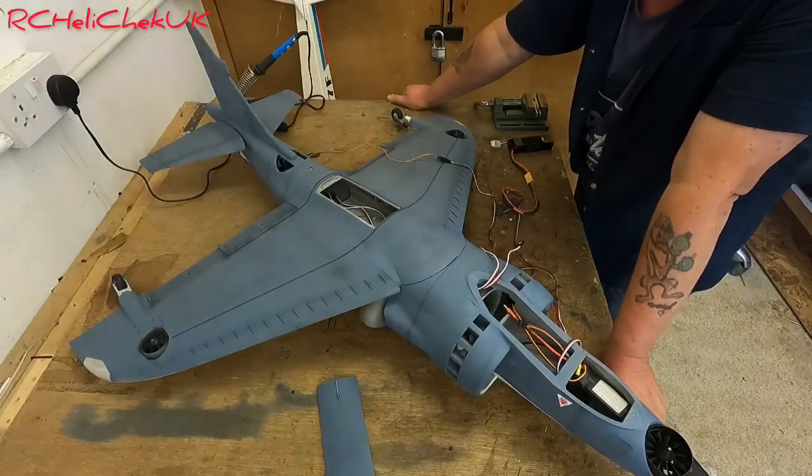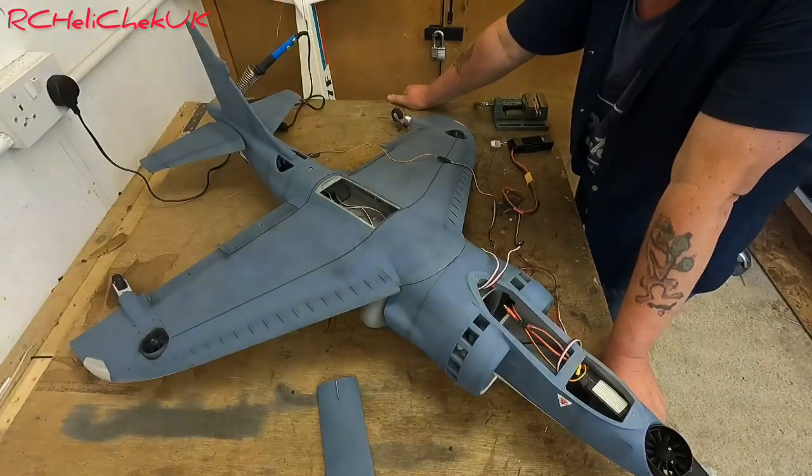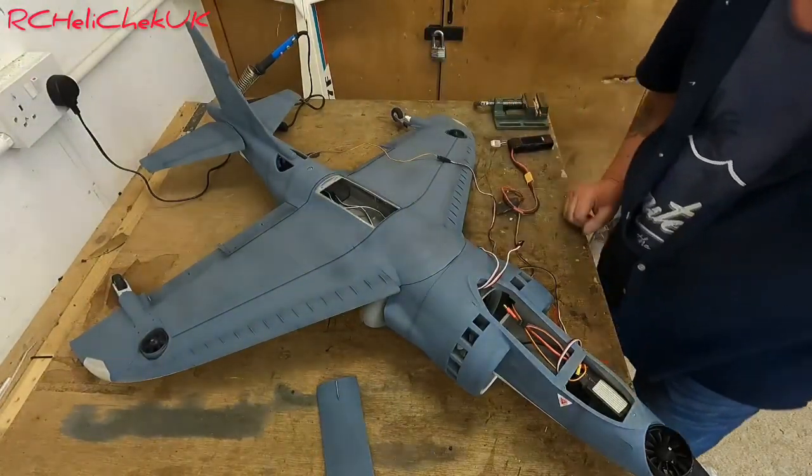I'm wondering if I reverse the polarity on the circuit board on the retracts, do you reckon that would reverse it? What do you think? I'm going to have to look into this one, guys, and see what I can come up with.